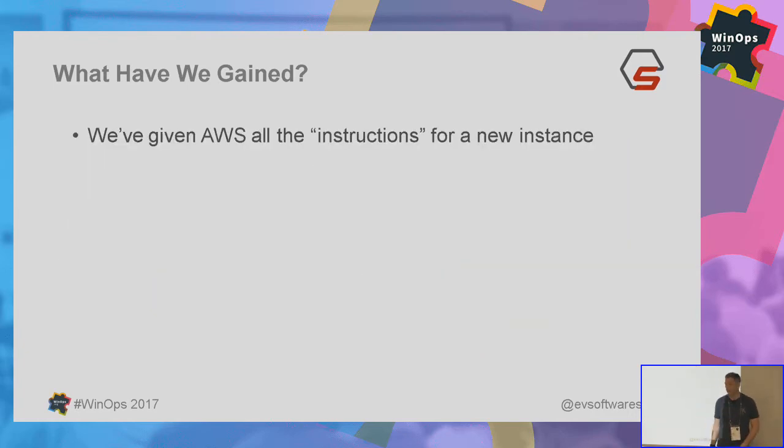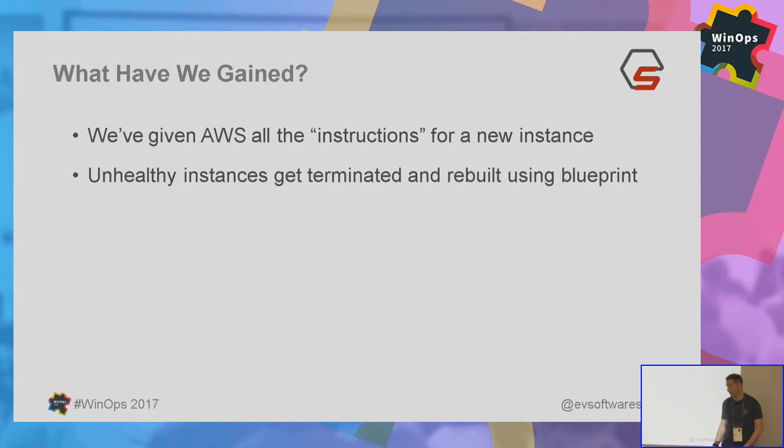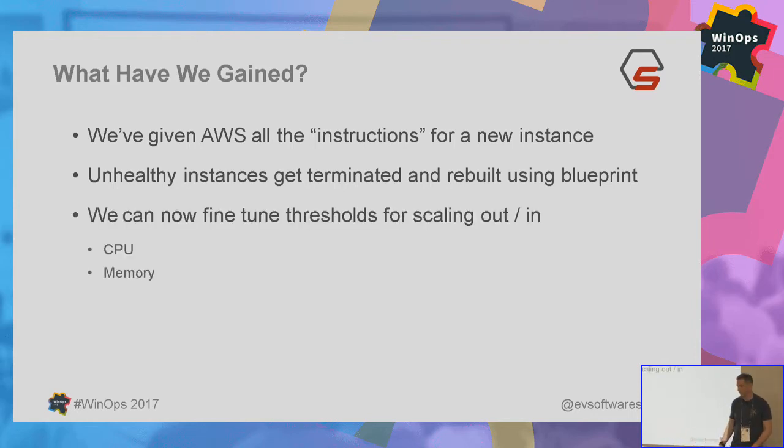So we've given AWS all the instructions for a new instance. Unhealthy instances just get terminated. With our load balancer, it is constantly checking, I say constantly, however we say every 2 minutes, every 5 minutes, whatever we want, just check those instances. Are they giving me a 200 response back? If they're not, terminate them and rerun that whole bit again, and we'll have another instance come up in its place. So they get terminated and they're rebuilt using the blueprint that we've already provided.